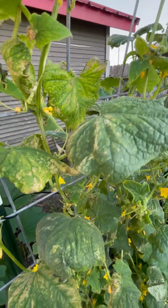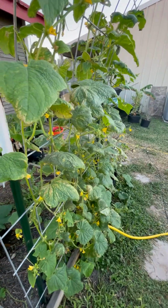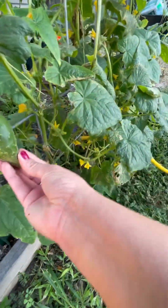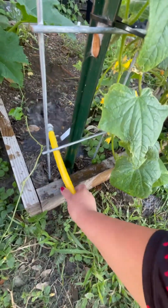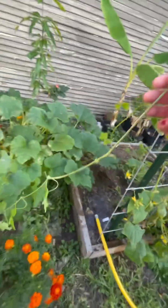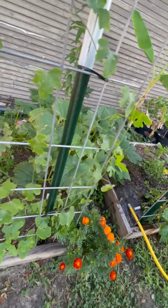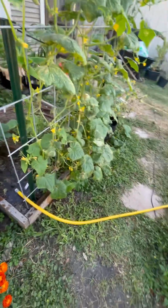You know what, you guys? That darn neem oil that I got from Amazon, I think, hurt the plant more than it did good to it. That is my conclusion of this craziness. So many squash bugs. I mean, cucumber beetles too.